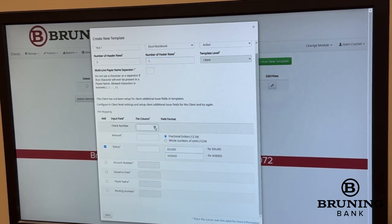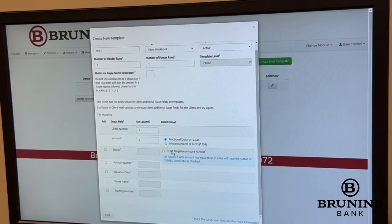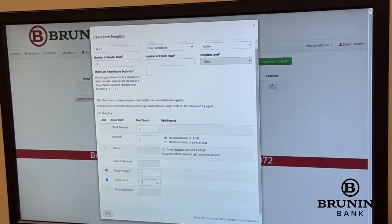The check number, that's in column 1. The amount could be in column 2. You can include issued or void status, the issuance date or the date you wrote the item, and the payee name. This part is very important to include because we want Positive Pay to make sure the right person cashed your check.